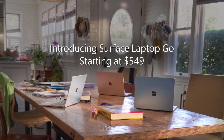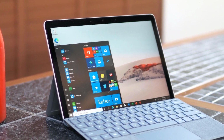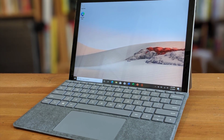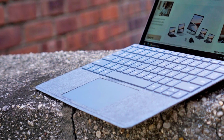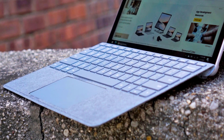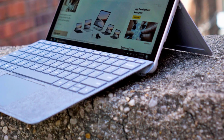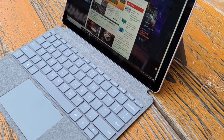You get front and rear-facing cameras, optional LTE connectivity, Wi-Fi 6, and dual 2-watt stereo speakers. Ports include USB-C, 3.5mm audio, Surface Connect, and a microSD card reader. This is a fantastic device for anyone who is always on the move, and its starting price of $400 places it well within the cheap range despite having a premium build.